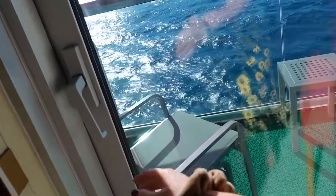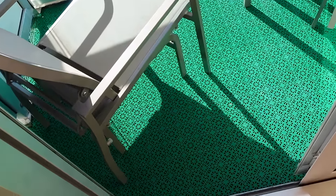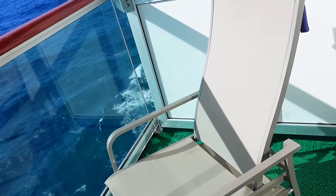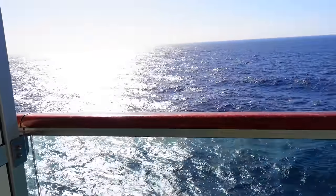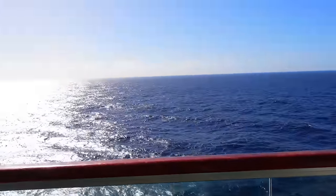But we just come back to the cabin and I think it's sunny on our balcony. Look, it's actually turned into such a nice day. And we were wondering whether we were on the right side for sun. And it actually is sunny. Oh yeah, it's hot out here. So we think we're going to put some sun cream on, put on our swimming stuff and have a little bit of a sunbathe out here before formal night.